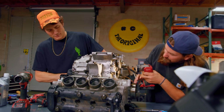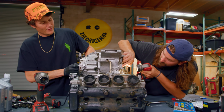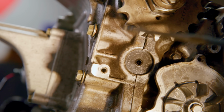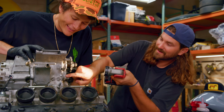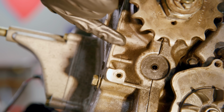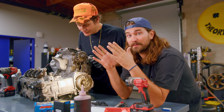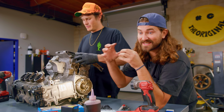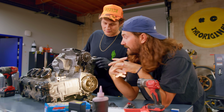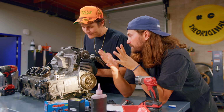We got a crack, man. In the case, right there. Oh, brother. Okay, that's not good, because I don't know if oil can come out of there. But even if it can't, it definitely means something inside of here is in a bound position that it shouldn't be, because when we tried to torque down these bolts, it pushed through the case rather than just coming together like it should. So this has to come back apart at least.